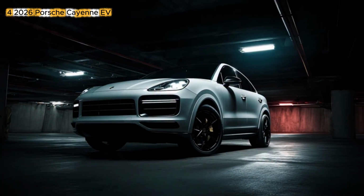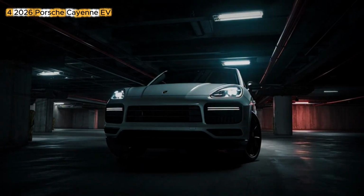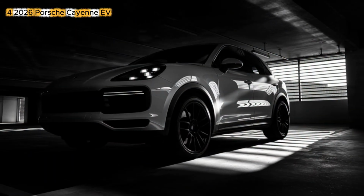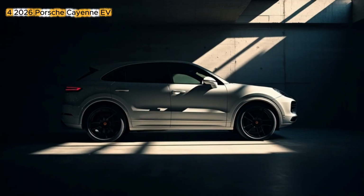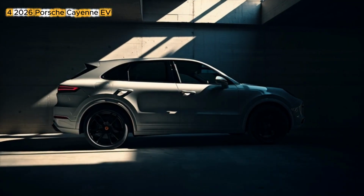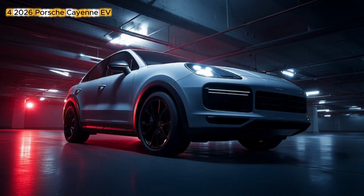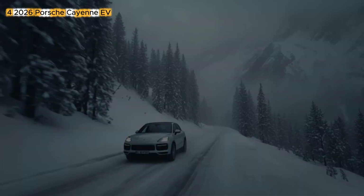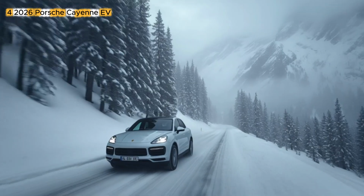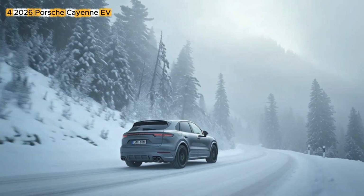The upcoming 2026 Porsche Cayenne EV is a bold evolution of the Cayenne nameplate, bringing the performance and luxury Porsche is known for into a fully electric future. From the moment you see its sculpted exterior, with its sleek profile, strong shoulder lines, and athletic stance, you know this isn't just an SUV. It's a performance SUV in EV form. The body is fresh yet unmistakably Cayenne, with design cues that hint at speed even when standing still.